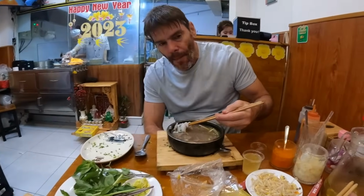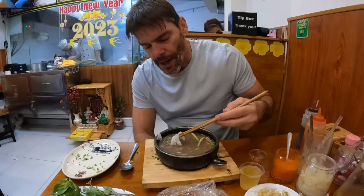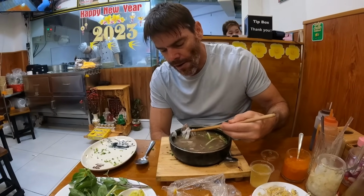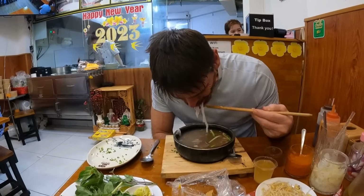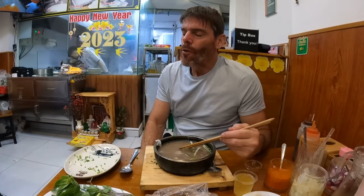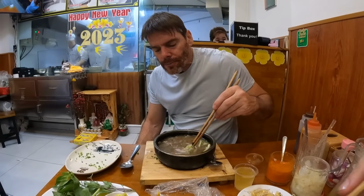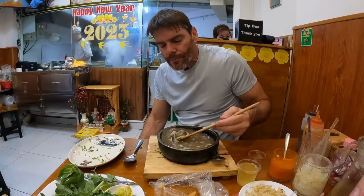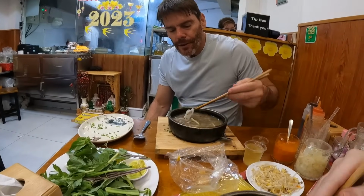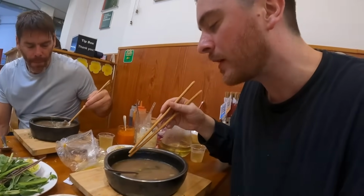How's bowl number 2? Is it just as good or better? It's got the beef that you like, right? Yeah. It's scorching hot like that first one. It's so hot. It almost takes 5 minutes of moving it around until you can really enjoy the bites. But still very tasty nonetheless.